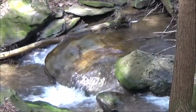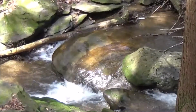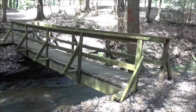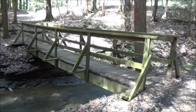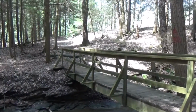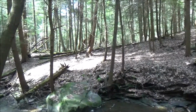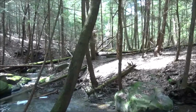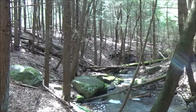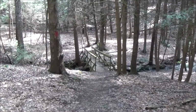That rock is so smooth. It's just neat the way the water is cascading over that rock. We come to a bridge, and we're going to hike back up to the cabin, up to the Ravine Trail, into the parking area. Almost finished with the hike. Nice picturesque view of the bridge.